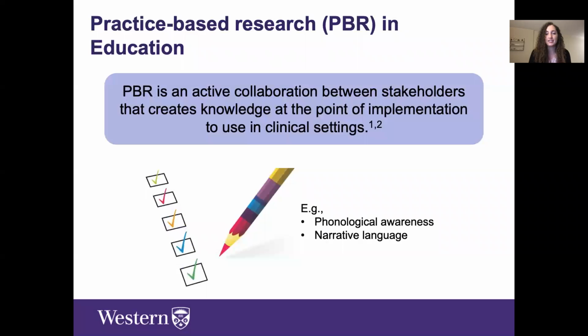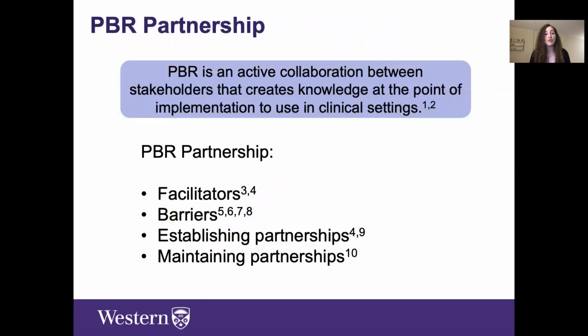Often in educational settings, SLPs create assessments and early interventions to fit the service delivery model at their school board. Questions can arise surrounding the effectiveness of these practices, and a partnership between SLPs and researchers can allow for projects to determine the efficacy of these board-designed tools. These partnerships can create effective tools for practice.